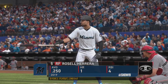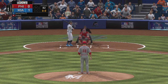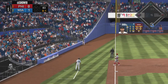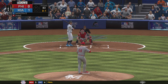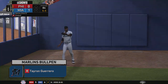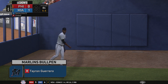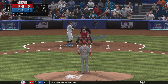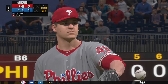Striding into the box, Rosell Herrera. It was a flyout for him in his last trip. The right fielder, Rosell. Now the pitch. Herrera. Down the third baseline, but this is foul for the first strike. And now a curveball that bounces up to the plate. It's 1-1. Marlins have some action in the bullpen now as a right-hander is up and throwing. Now the 1-1 pitch is an off-speed pitch taken for a ball.